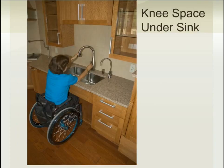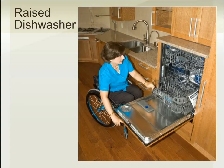Going over to the kitchen sink, you can see I can roll under it quite easily, making that also very easy. We made sure that we picked a sink that wasn't too deep and had the garbage disposer unit towards the back, giving me full access under that kitchen sink.